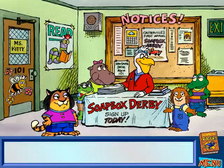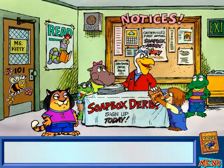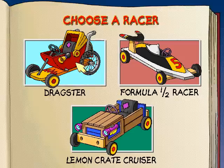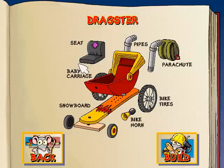I don't know what kind of racer to build. Here's a racer handbook. You can pick one of the models in here to build. Good luck. Let's pick a racer together. Wow, look at all these neat racers. Which one should we build? The dragster looks really cool. The dragster doesn't look so hard. Should we build this one or pick another? If you want to build this one, click build. If not, click back.